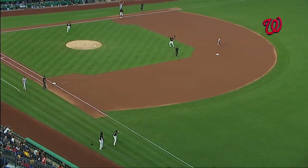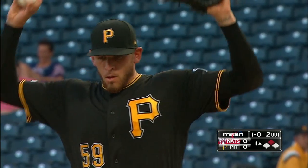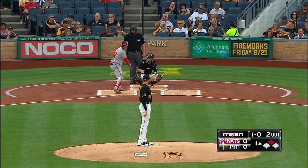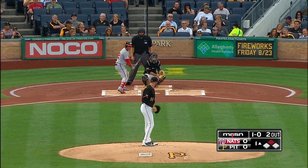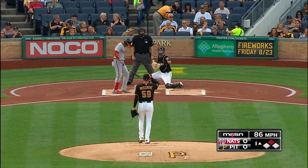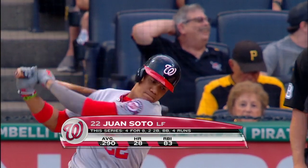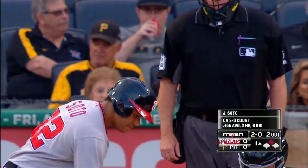I don't know, maybe he wore his first baseman out too, because to me that was a catchable throw. It was low, but Josh Bell, it appeared to be catchable. We'll see who gets the error. Most probably the pitcher, because it was low, and that's the way they go. And a good take by Soto, 2-0. Pirates have the most errors in the league, 93 now.